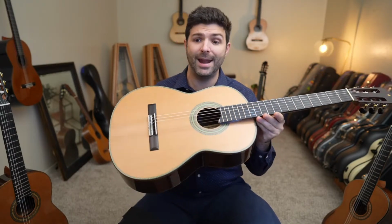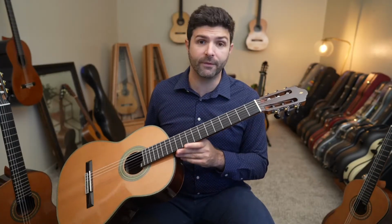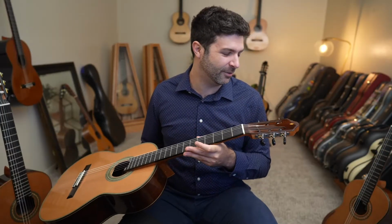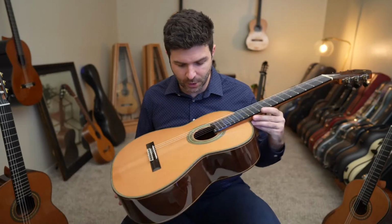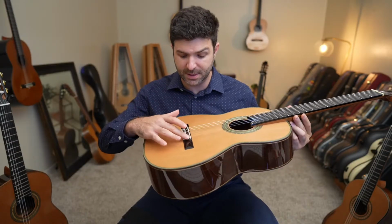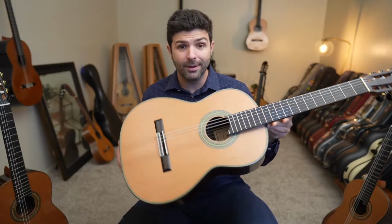and it has lattice bracing on the interior. We've got tuners that work perfectly fine. You're not going to get Rogers on this price point of guitars, but it's a classy design. I like the green and the different features here on the rosette and purflings, the tie block with this nice abalone look to it. And look at this.